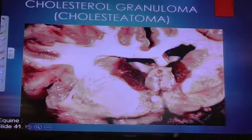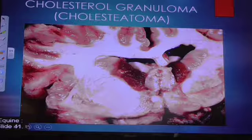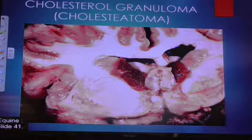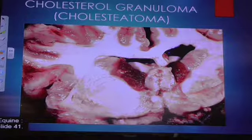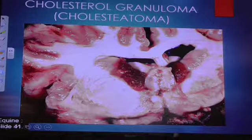So this is a close look at a cross-section of a cerebrum of a horse. We're looking at white matter, gray matter, ventricles are here, and these brown masses within the ventricle are cholesterol granulomas. And as you see, they're fairly small, and if they stay that small, they're not going to affect the ventricles, but as they get larger, they can cause compression to the rest of the brain.